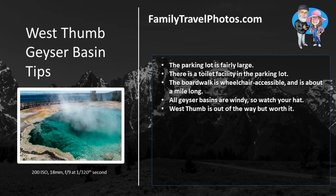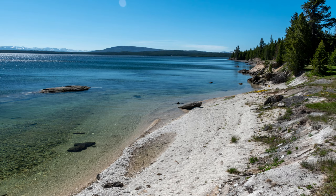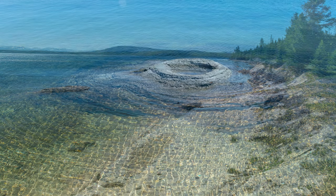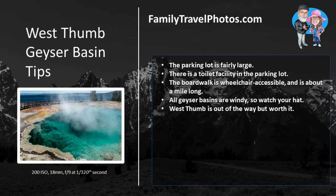Unless you're coming from the south entrance or you plan on going to Grant Village, West Thumb is a bit out of the way. It's about a 20-mile drive from Old Faithful, about a half hour. And remember, if you're staying in West Yellowstone, that's another half hour of driving back towards Old Faithful. That said, with the lake providing a wonderful backdrop, and in some cases with geysers sitting in the lake itself, West Thumb is different from all the other geyser basins.